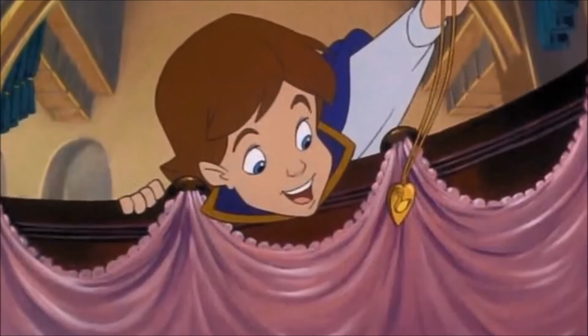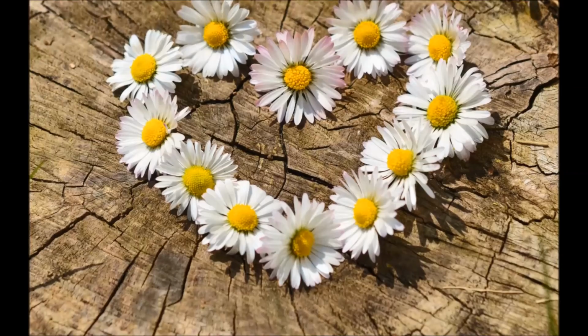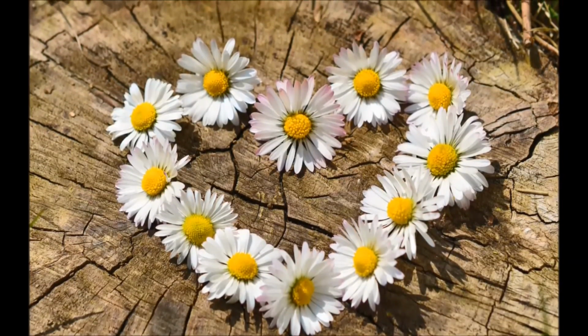Well, apparently young Prince Derek gives the necklace to baby Odette the first time that they meet, so it kinda is supposed to be symbolic of their love for each other. But back to the dresses.